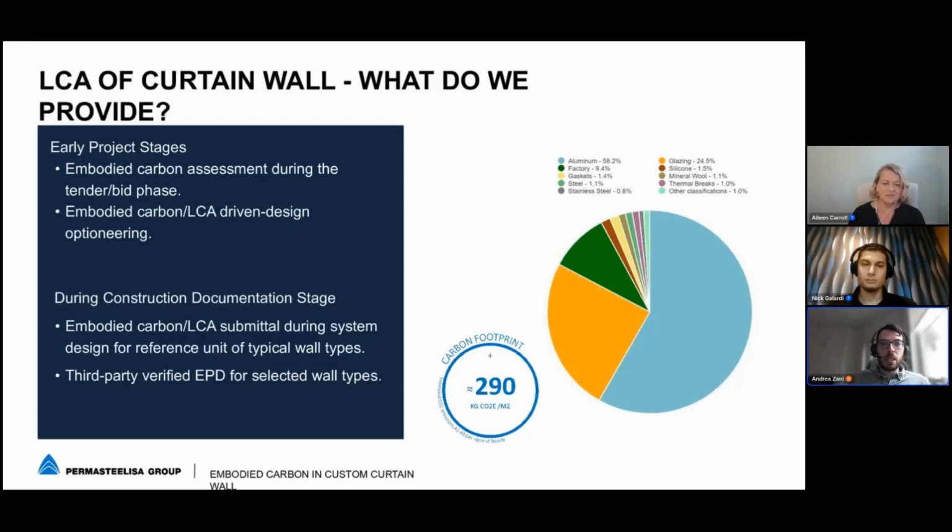So doing this, we can offer really important feedback early on projects. If you engage with us, we can quickly generate really accurate early assessments of our systems, and also provide, I think, the most powerful tool: design optioneering, exploring options to see what makes sense from a financial cost perspective and from a carbon perspective. There are definitely a lot of options that can be explored that can drive positive change without affecting the budget of the project. And then during the construction documentation stage, we can refine this assessment, get more and more granular and more precise, leading to the actual third-party verified EPD during the construction phase.